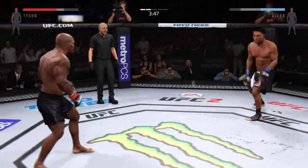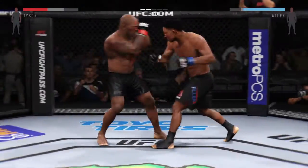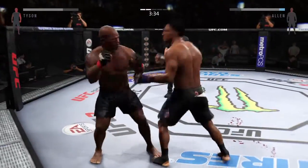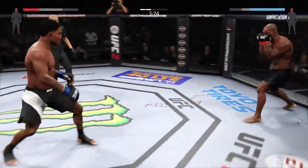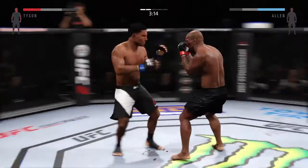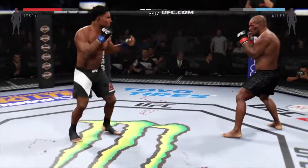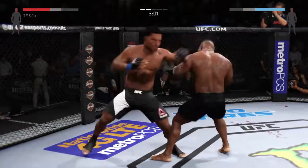You have to wonder if he suffered a fractured orbital. Lands a nice left. Ghost Dog with a solid leg kick. Good combo. Oh, and he eats a nice knee. What an exchange! Huge uppercut misses. Oh, big right hand. Nice combination. There's a big left hand. Combination. Big uppercut.